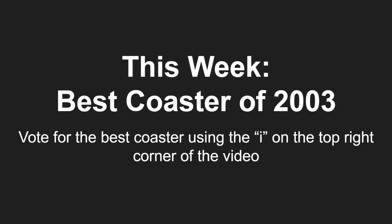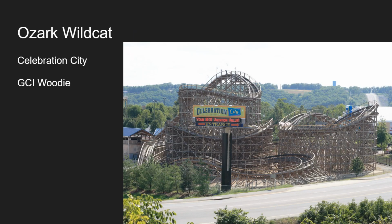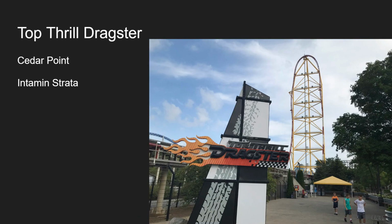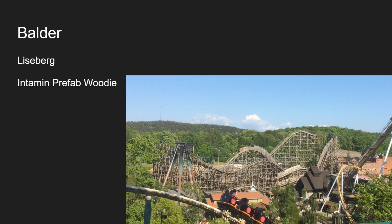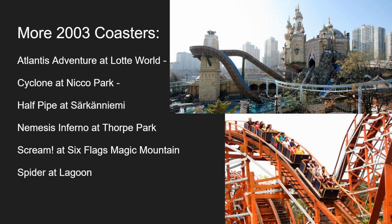This week, you voted for the best coaster of 2003. We got Thunder Dolphin at Tokyo Dome City, the Intamin Hyper; Ozark Wildcat at Celebration City, the GCI Woody; Top Thrill Dragster at Cedar Point, the Intamin Strata; and Balder at Liseberg, the Intamin Prefab Woody. So you're going to vote for one of those four coasters using the eye on the top right corner of the video. And now we got some more coasters that opened in 2003.